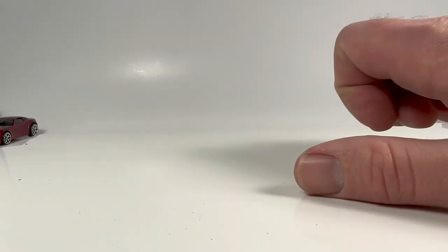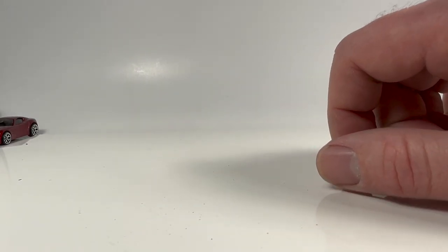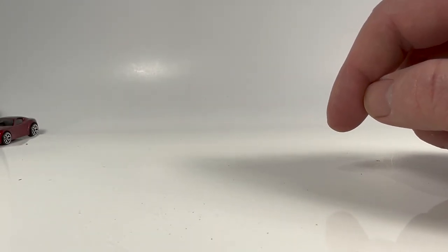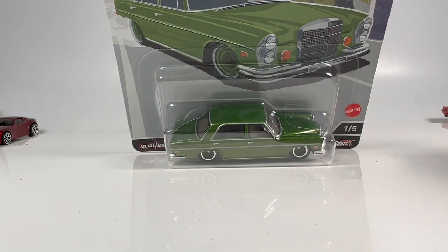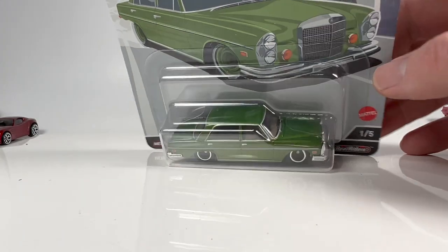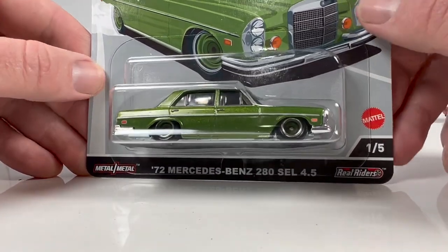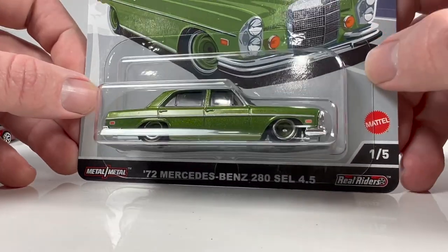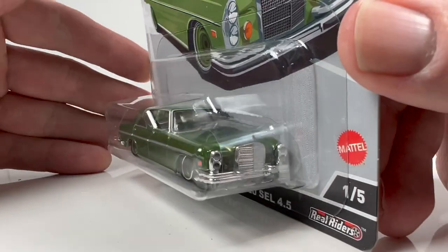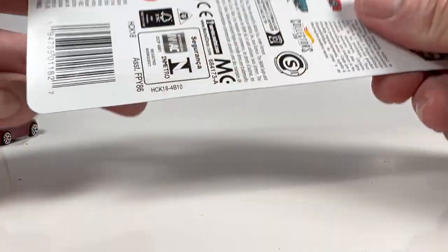All right. Hot Wheels. Let's continue Hot Wheels. We're going to bust out this car culture set, and then we are going to look at the Redline Club car, and then we're going to finish off with Auto World Ultra Reds, which are the ones I'm most excited about. All right. 72 Mercedes-Benz 280 SEL 4.5 in this beautiful green color. I love it, actually. The card art on this looks really nice. It's a very nice looking set.